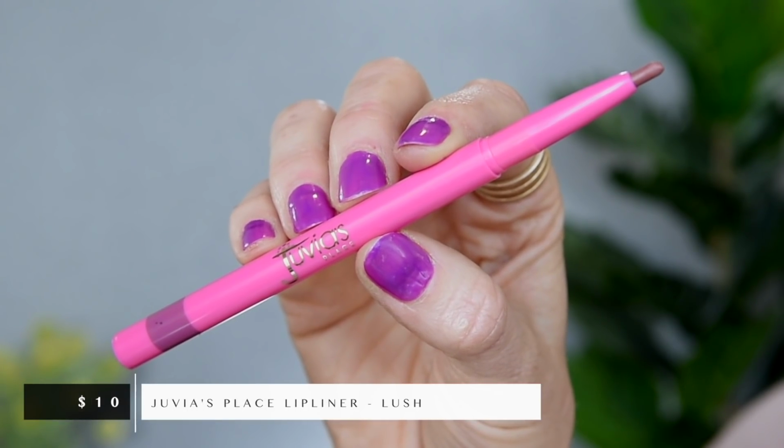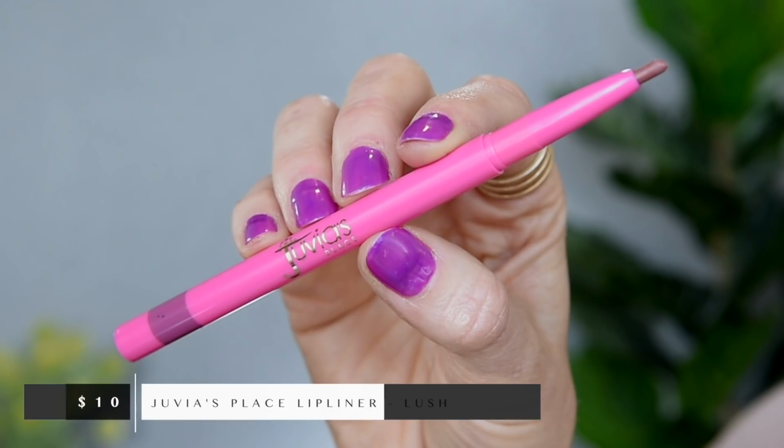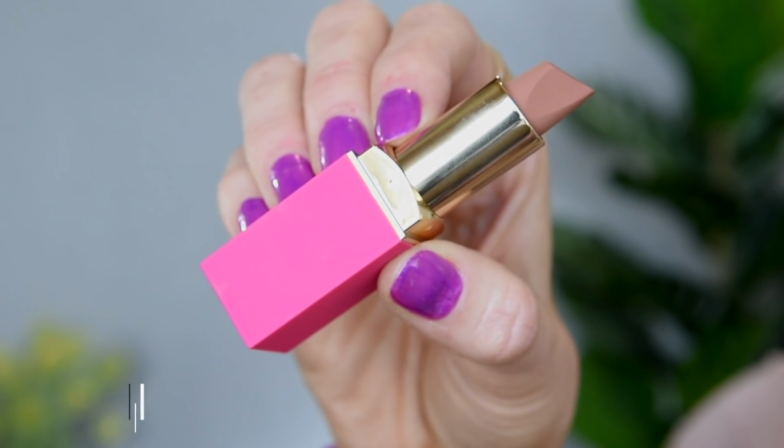I have not tried these out, nor have I heard much about them, and I grabbed one more shade of the Juvia's Place lipstick. I love my lipstick in the shade Chic. I've talked about it a lot. It's one of my favorites. These are a little bit pricey. This was $14. I didn't get any sort of sale on these, and I can't remember how much the lip liner was. I want to say it was like 10 or 12, so not super affordable, even though it is drugstore, but I really wanted to try it.